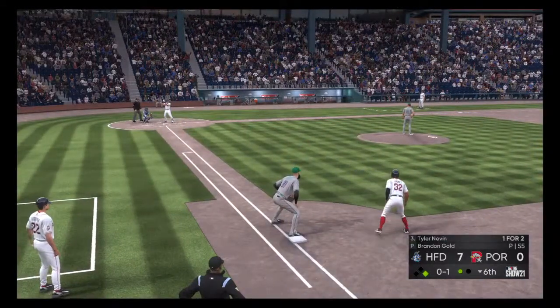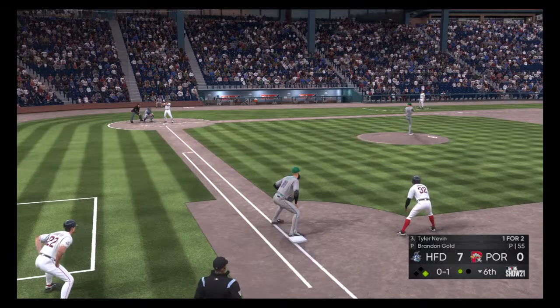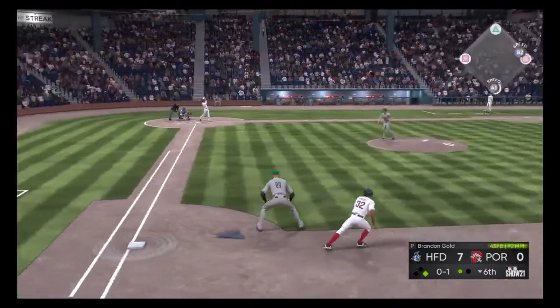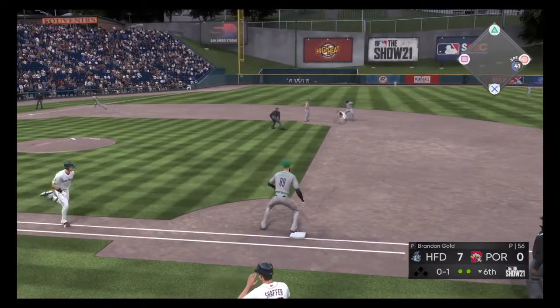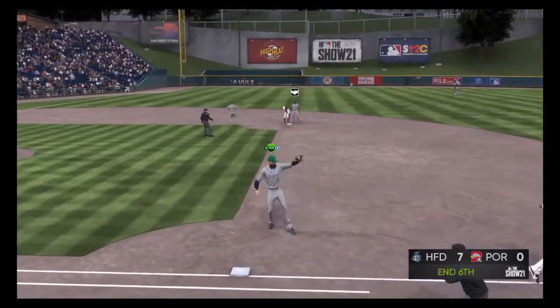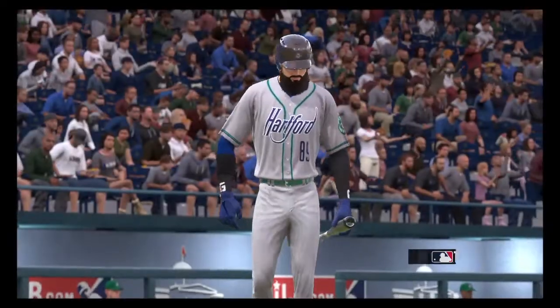Next to hit, Tyler Nevin. He's 1 for 2 in this one. First baseman, Tyler. Here's the 0-1. Grounded back up the middle. To second for one. On to first, it's a double play. As their woes continue, the inning is over.